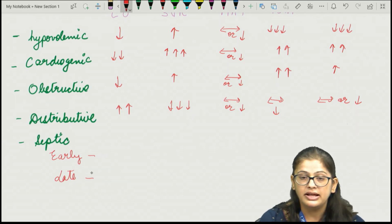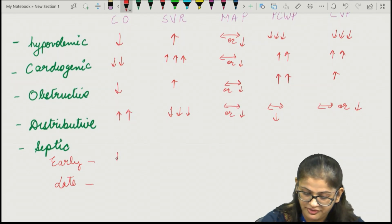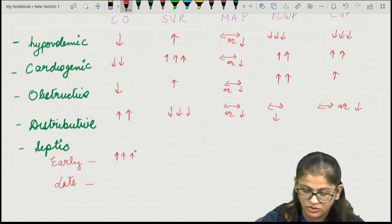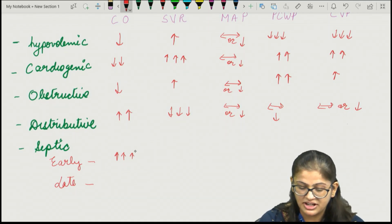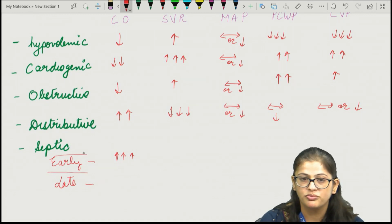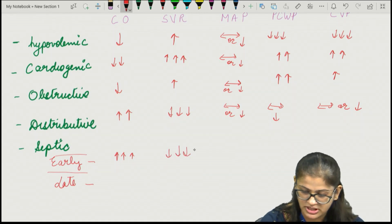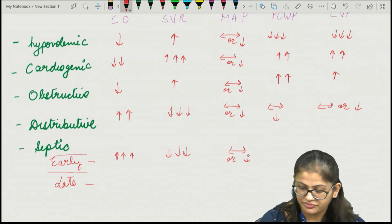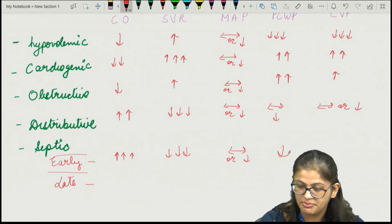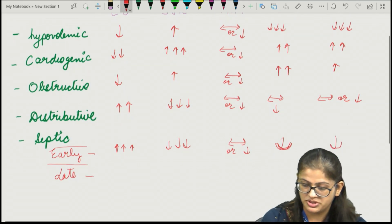Now, in early septic shock, which is also known as the warm shock, there is a significant increase of cardiac output, and that is why the peripheries appear to be warm, and that is why it is also called warm shock. The systemic vascular resistance is reduced, the mean arterial pressure is reduced or decreased, and the pulmonary capillary pressure is reduced, while the CVP is also reduced.